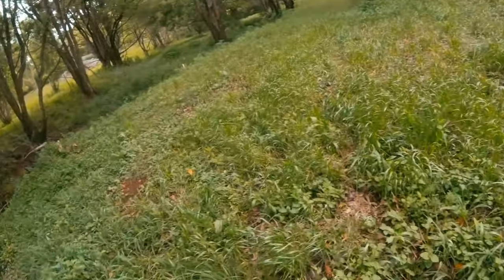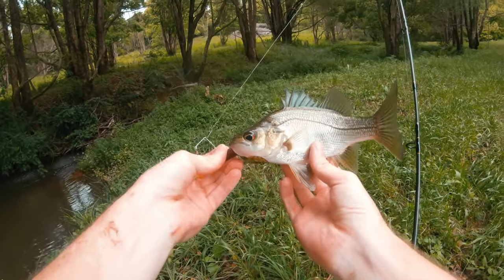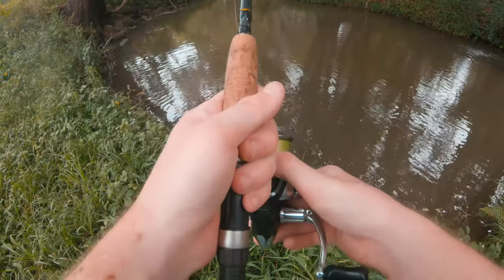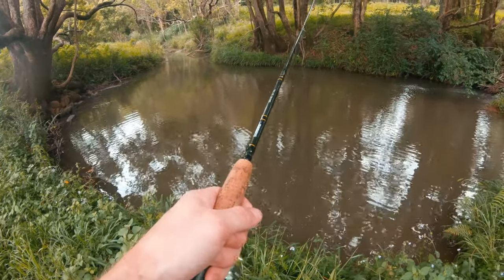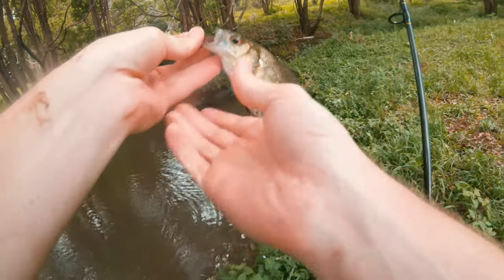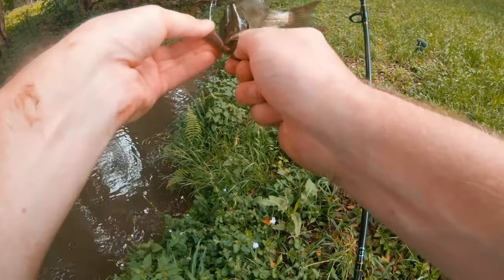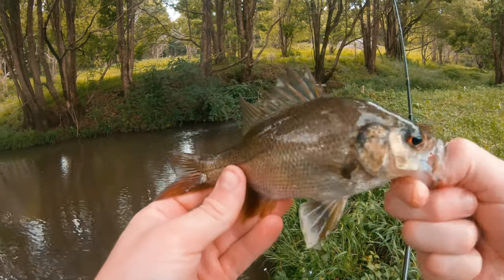Oh, got one. Yep. That was easy. Nice. Another small one. Yep, one. Oh, wow. Jeez, that one's a bit smaller, but wow, nice bass. Look at that. That's tiny.